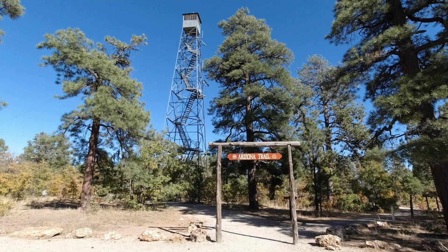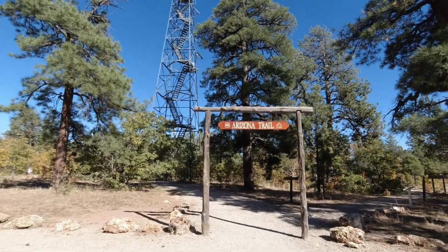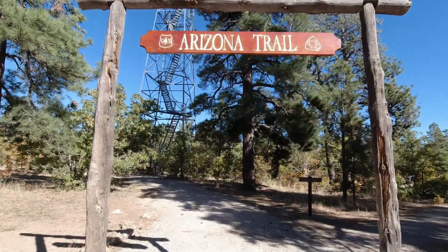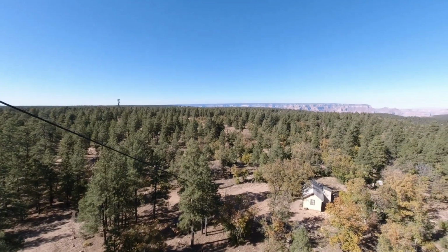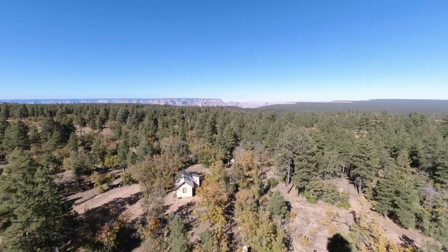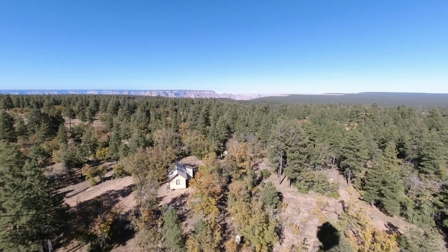A mile past the cattle guard, you come to the Grandview Lookout, which is a wonderful fire lookout tower that from the top has some pretty incredible views of the canyon and the surrounding forest, and is a great place to go kick back and hang out and camp around there. Wonderful place, lots of wildlife out there in the forest.